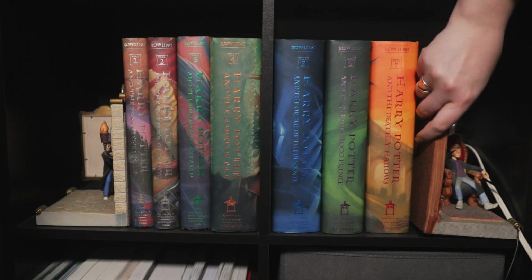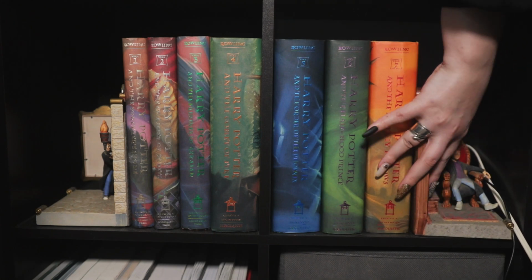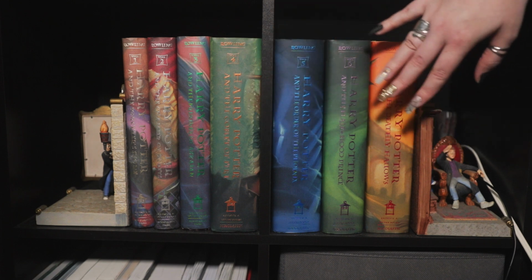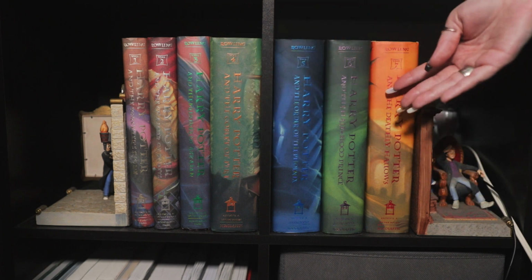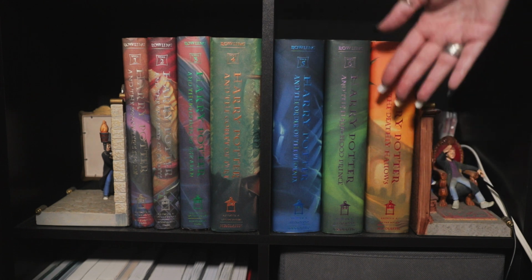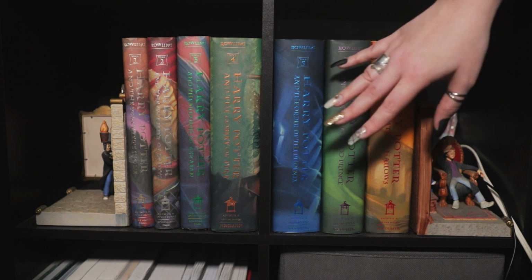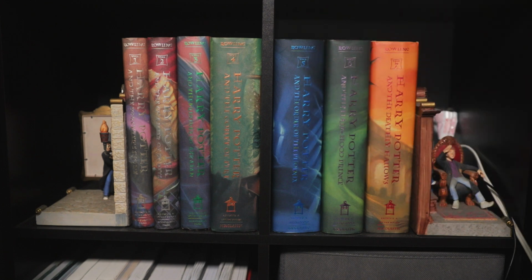Obviously, there's been a lot of controversy with the series in the past few years and the author, but the story as a whole really has a special place in my heart, and it's definitely not perfect, but I grew up reading these, and Harry Potter is part of what had me fall in love with reading in the first place, so these will also pretty much always have a special place in my heart, despite the problems with it.